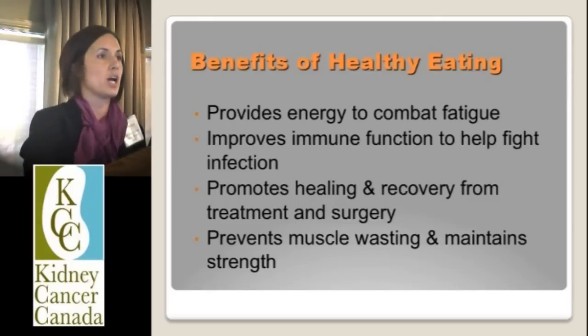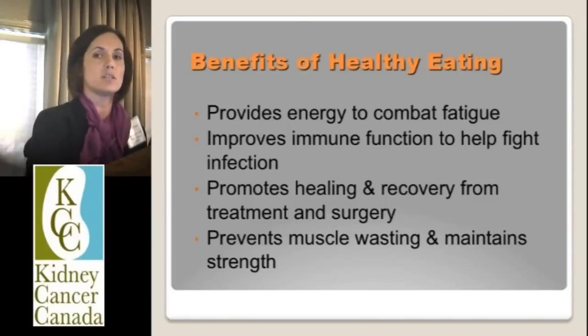So what happens when you're not eating enough calories and protein, but your body is requiring more? Your body will break down your stored muscle mass. So your large muscles in your legs and your arms tend to wither away quite quickly during times of stress after surgery and during treatment.